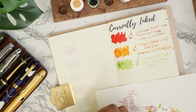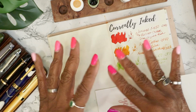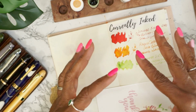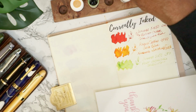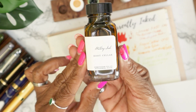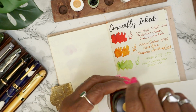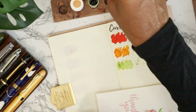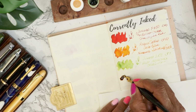And I tested out 4 or 5 inks, because I would tell you, I felt like a scientist this whole time. I tested out scribbling, swatching 4 or 5 inks until I finally remembered, oh, I know which one could work. And that one is Birmingham Pen Company Root Cellar. Perfect, perfect color. I think it is the right shade that I was looking for to showcase the fall color.